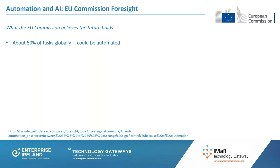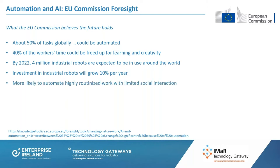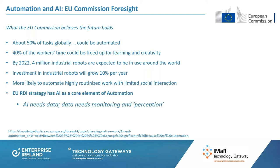This slide is just on the EU view of what the future holds. They reckon about 50% of tasks globally could be automated, and 40% of workers' time could be freed up. By 2022, which of course is only next year, 4 million industrial robots are expected to be in use around the world. Investment in industrial robots will grow 10% a year, which means a doubling in 7 years. So it's a fast rate of increase. And you're more likely to automate highly routinized work with limited social interaction, although that itself is changing as well. The EU research, development and investment strategy has artificial intelligence as a core element of automation.